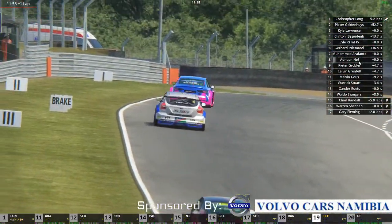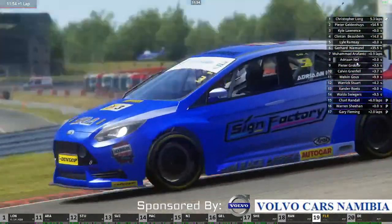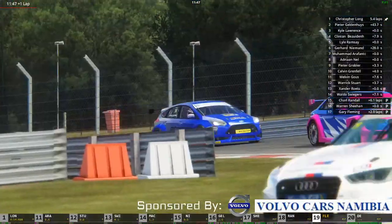That's the way it is as they work their way through the paddock corner and down the hill. And that's a long, fast right-hander, and then up the hill, and that right-hander going into Druids.